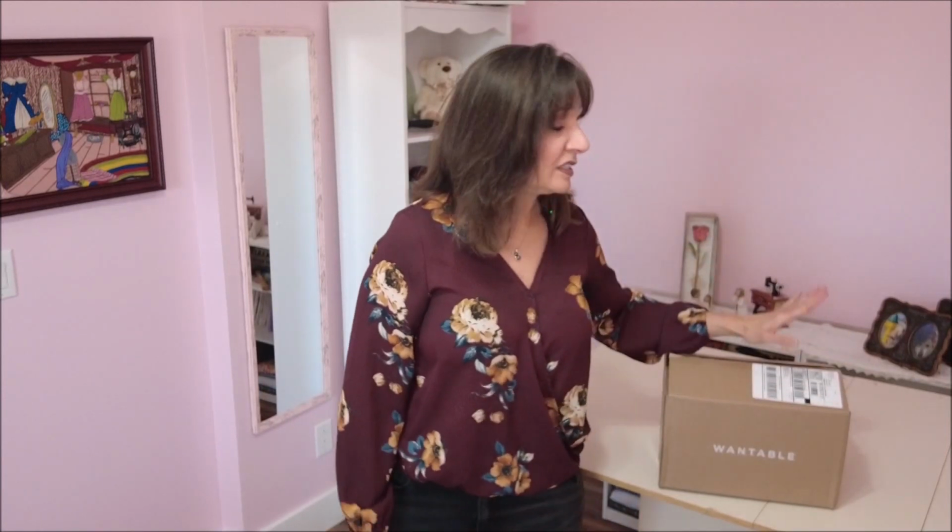Let me tell you about Wantable. Wantable is a styling service. If you've never used a styling service before, you fill out a profile online. They send you items in a box. In the case of Wantable, it will be 7 that the stylist has selected for you. You try those on in the comfort of your own home with items from your own closet. And you keep what you love, you return what you don't. Shipping both ways is free. There is a prepaid shipping envelope in this box that I will return anything I do not want to keep.